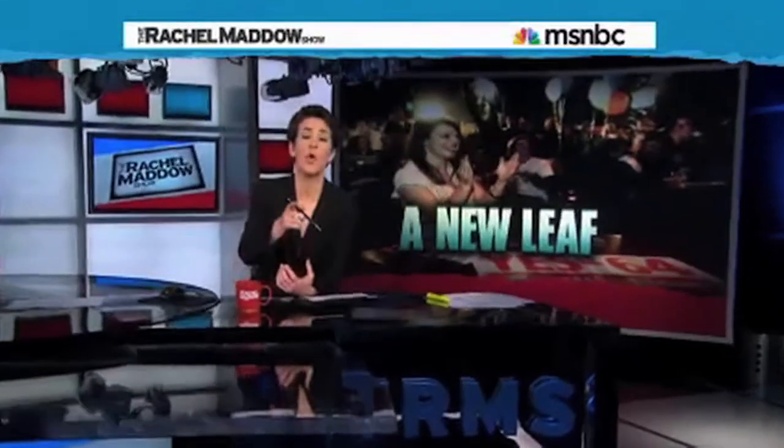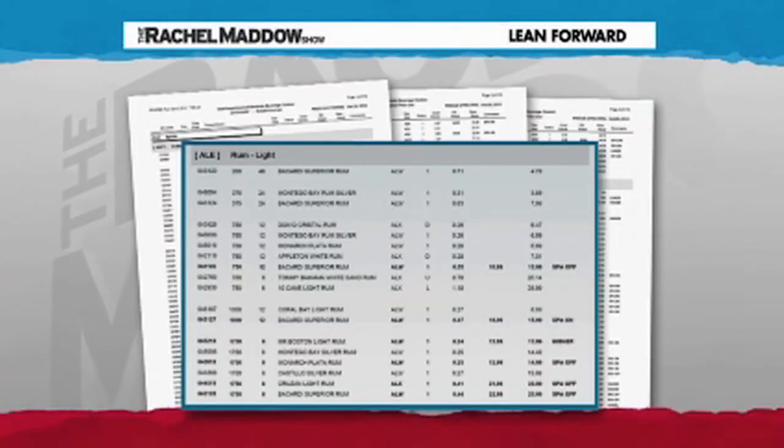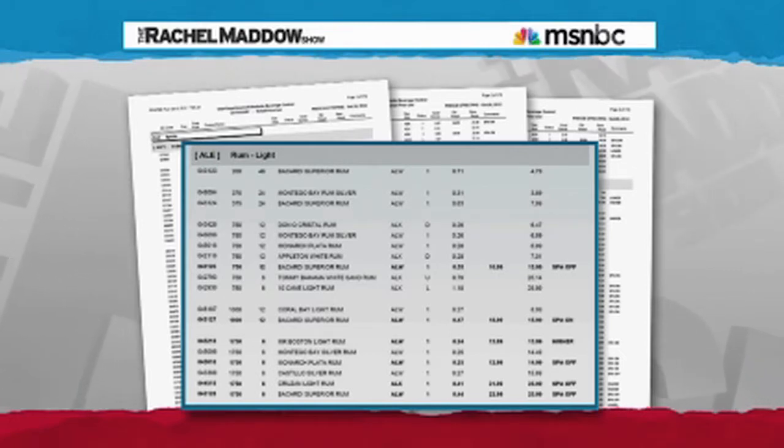This is the list of rum that is sold in the state of Utah. This is the full list of light rum, white rum that you can buy in Utah, the kind of rum you use to make a daiquiri. It's an okay list. It's not great if you're a big rum fan, but I gotta tell you, it is better than the mezcal list.